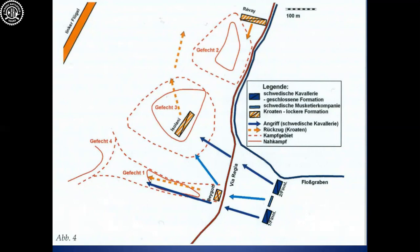Opposition was presented in the form of 4 units of Croat cavalry, which we can see on the left-hand side of the screen across a 113-meter area. This is positioned between the Flössgraben and Via Regia rivers. They advanced in the battle about 500 meters from the Imperialist line. But the historical record tells us that during this action, light cavalry were forced back before meeting a stalemate as the Swedes retreated in the wake of Gustav Adolf's death.